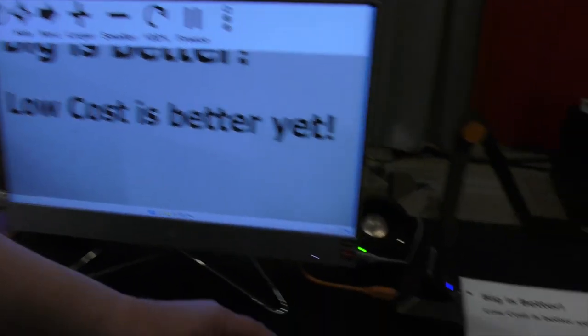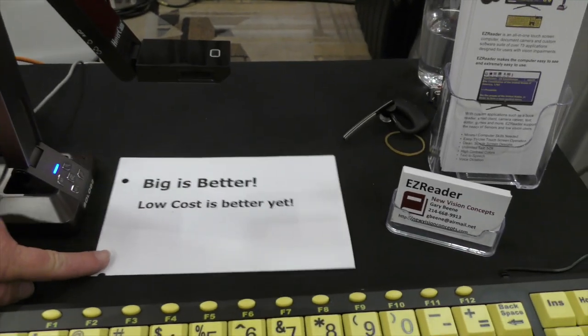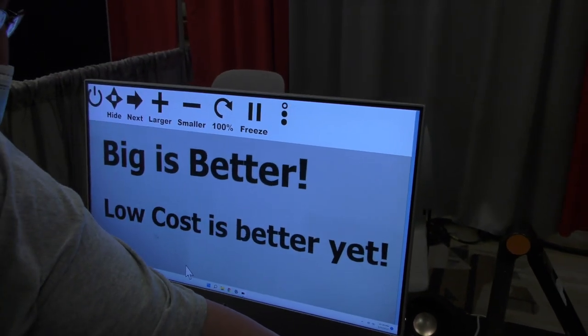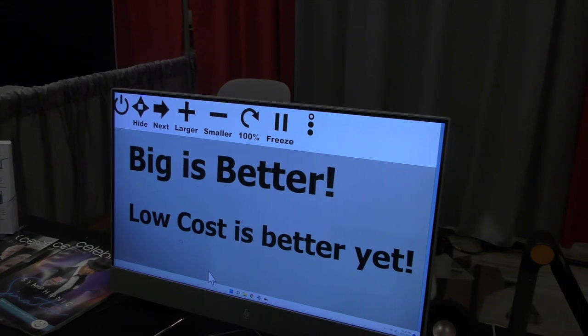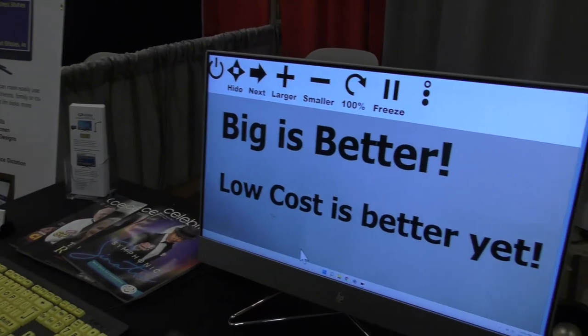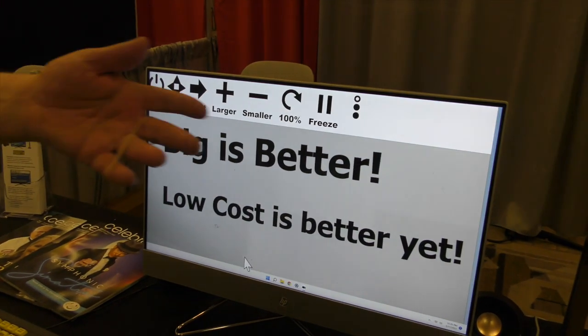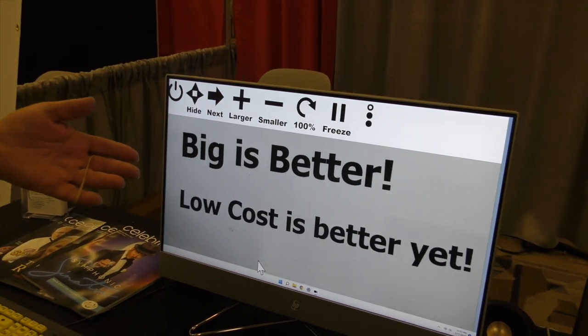So we don't have this quite aligned. Let me take this piece of paper and move it in the right spot. So he's got a piece of paper, as big as better, low cost is better yet, and he's got the camera facing down on it, and now it's a couple inches tall on the screen. So all it does is take what's there and put it on the screen and magnify it.